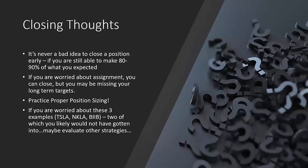And what do I mean by that? It's never a bad idea to close the position early if you're still able to make 80 to 90% of what you expected on the trade. If you're worried about assignment, of course, you can close early, specifically the short. You can maybe leave the long open, but you particularly want to close the short. That causes you to buy.